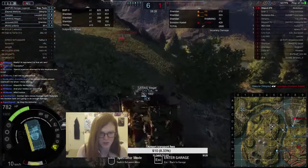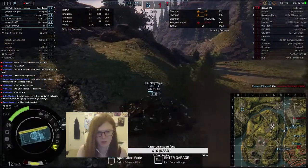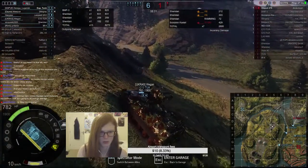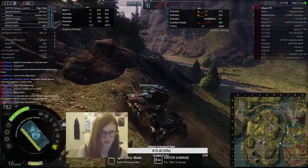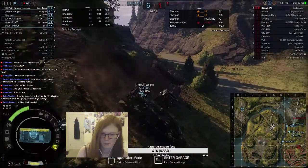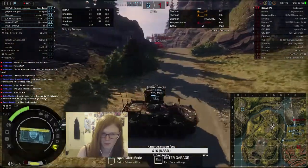This C-13 is still gonna have a go though. I don't even know where he's going. Where are you going, dude? What are you doing? What is your plan? I think he's doing it.